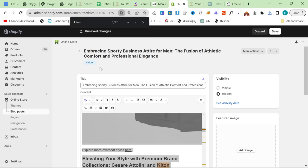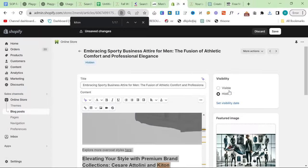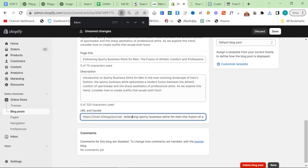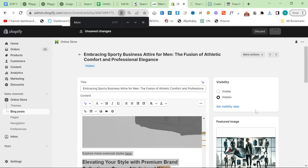Not a great image, to be honest with you, but it does kind of follow the vibe that we're looking for, so... We'll rename this to sporty business casual attire for men. And we'll keep this hidden for a long time. Embracing sporty. So we'll get rid of the word embracing. Sporty business attire for men. That'll do. Save that.